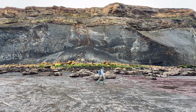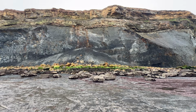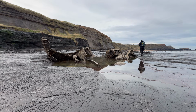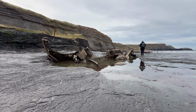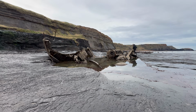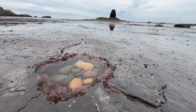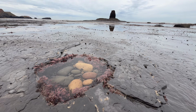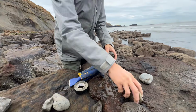We walked around this site a fair bit, past this really cool old shipwreck. The tide pools offered lots of opportunities for checking out the wildlife, hanging out in the intertidal zone. We saw lots of coral and algae and seaweed and little critters like limpets and barnacles.